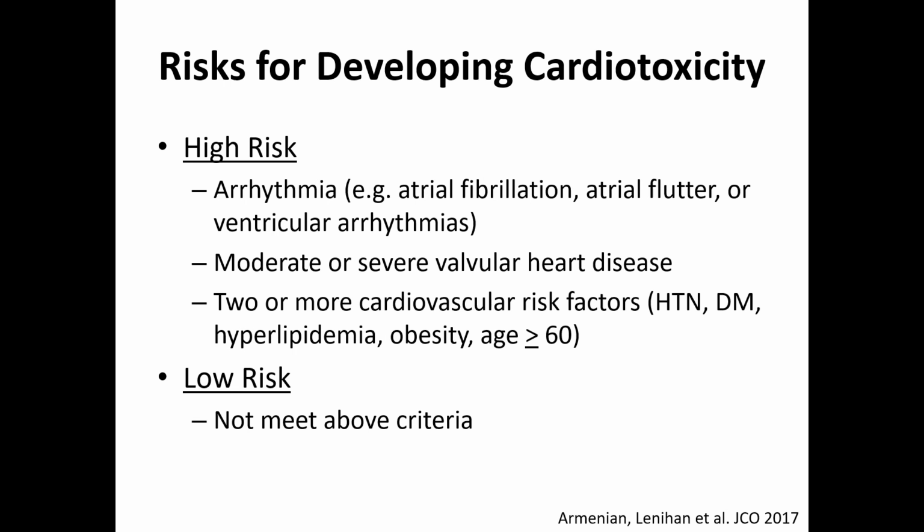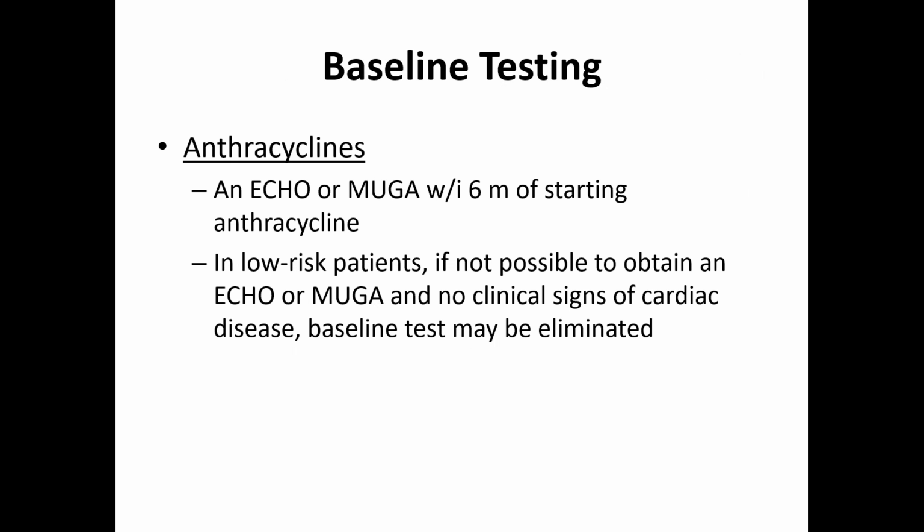Those who've had arrhythmias, moderate severe valvular disease, 2 or more cardiovascular risk factors, older age. Low risk, those who didn't meet the above criteria. So we just made it simple. You're high risk or you're low risk. And then we started to go back and review the data.